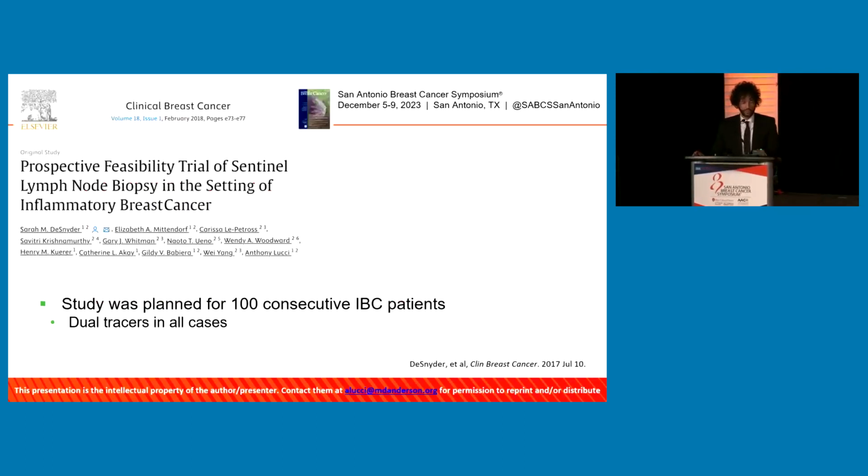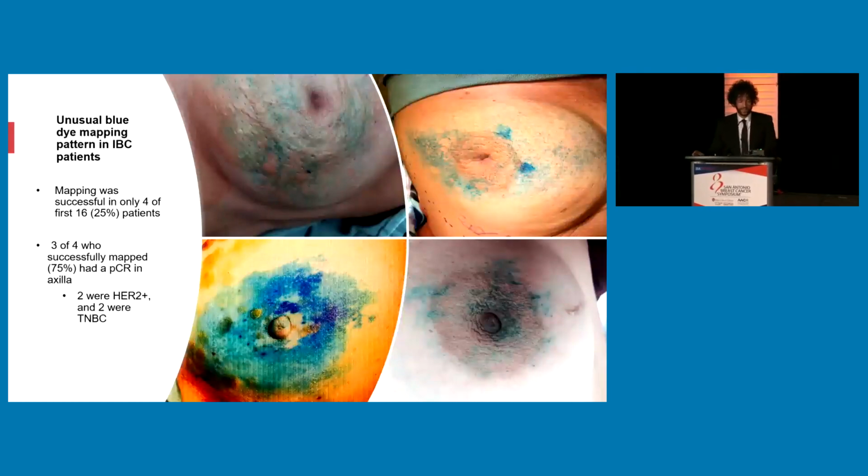We tried a planned study for 100 consecutive IBC patients. We were going to use dual tracers and see, could we map the axilla? What happened is that when you inject the blue dye or the tracer, it wasn't migrating to the axilla. And these are, I think, representative photos where you see what it does. It nicely delineates the dilated dermal lymphatics and gives you this nice reticular pattern, but it never really drains properly to the axilla. And that happened over and over and over in these cases, which were true IBC.